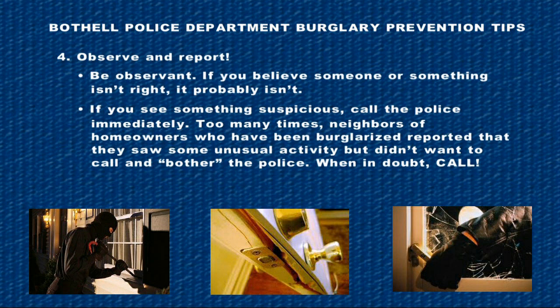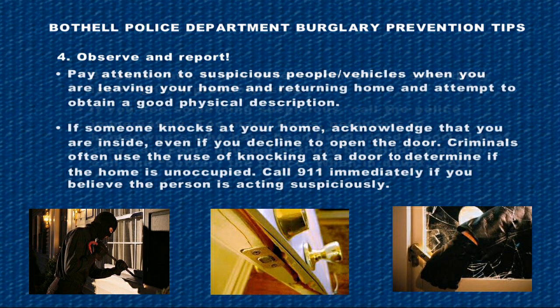Observe and report. Be observant. If you believe someone or something isn't right, it probably isn't. If you see something suspicious, call the police immediately. Too many times, neighbors of homeowners who have been burglarized reported that they saw some unusual activity but didn't want to call and bother the police. When in doubt, call. Pay attention to suspicious people or vehicles when you're leaving your home and returning home, and attempt to obtain a good physical description.